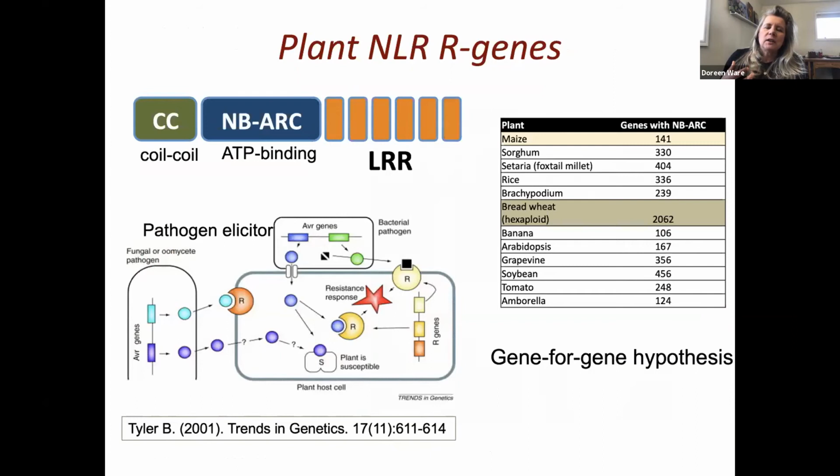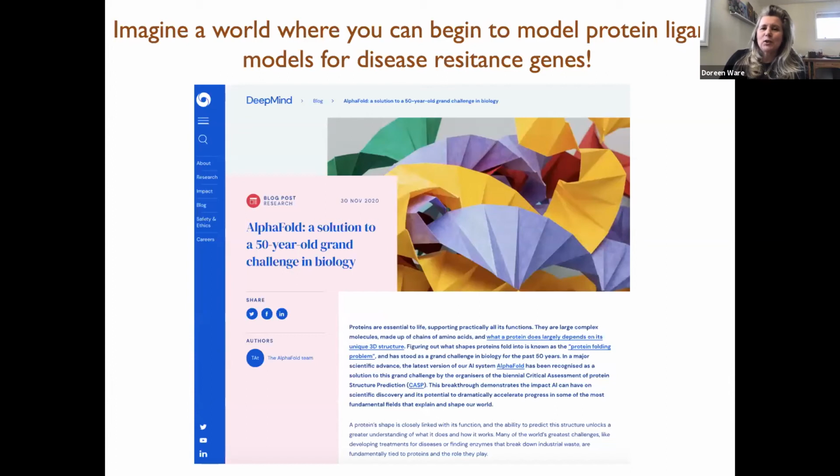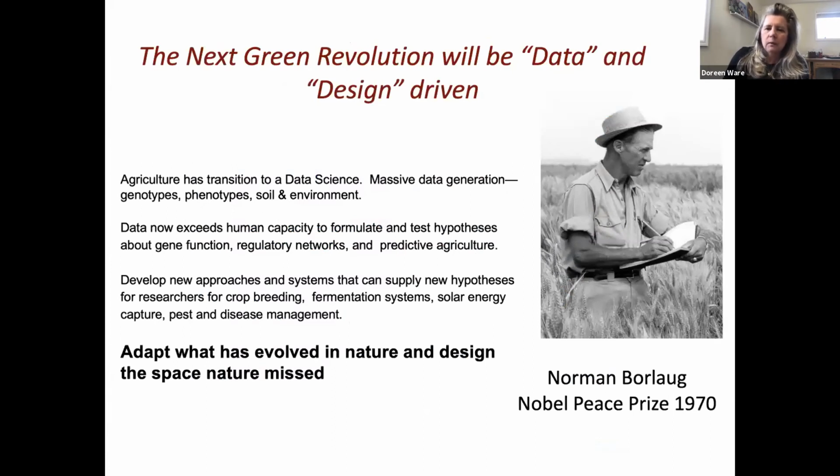For disease resistance genes, there is a concept of gene-for-gene interaction, where there is a pathogen elicitor and then a matching gene within the plant that recognizes it and sets off the immune system. Could we even begin to imagine a world where we could model, much like drug discovery, the protein-ligand models for these disease resistance genes against their fungal pathogens, their bacterial pathogens? And then we can imagine doing this modeling and applying it in a way that we could stack these using some of the technologies that we have.